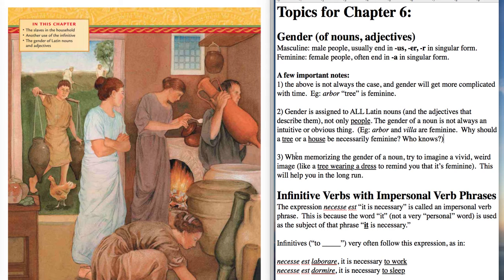Number three, when memorizing the gender of a noun, sooner or later you'll have to memorize the gender of each noun. So try to imagine a vivid, weird image that sticks in your head, like a tree wearing a dress. The word arbor is feminine. And if you imagine something strange like a tree wearing a dress, this is the example I always use in my classes, it will help you to remember that arbor is a feminine word. That will help you in the long run, as I say.